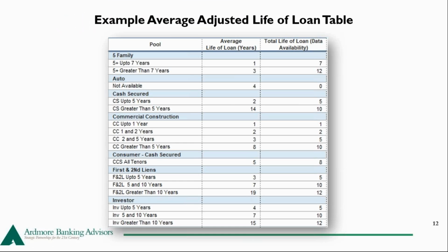But when you take into account closed accounts, prepayments, renewals, and the like, you find that your average life of loan is really 1 year for the 5 plus up to 7 and 3 years for the greater than 7. So it does make a significant difference. And these are the lives of loans you're going to multiply times loss rates, and they're going to qualify losses to be included in the calculations.